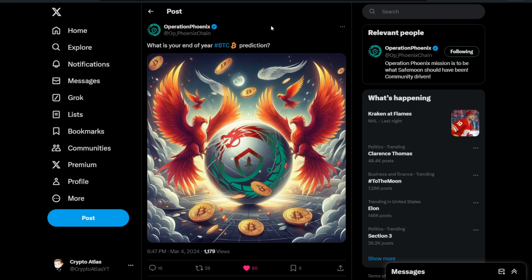In regards to Operation Phoenix, it doesn't say it here, but what do I think Operation Phoenix could do by the end of the year? Well, I think that's also going to depend on how they ramp up their marketing. We haven't seen too much of a push with that. They do have a nice sized wallet. They've got some things that they've been planning, but they haven't really rolled it out yet. So think about where we're at right now.